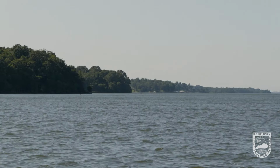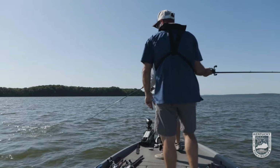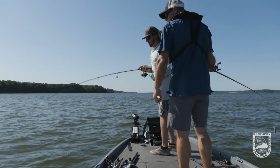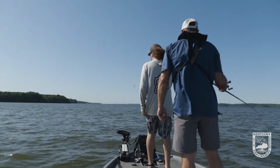Got it? Yep. There you go. Did you see that one? Yeah. A little one. There was two of them fighting over it. Smallie. Whoa. What do you know? Quick release.